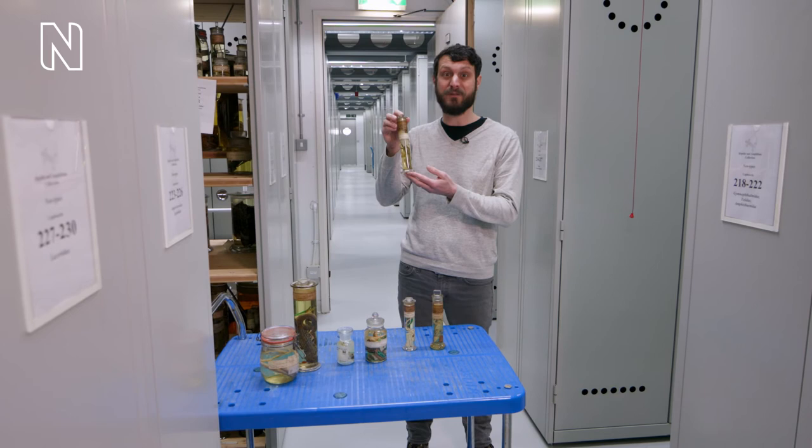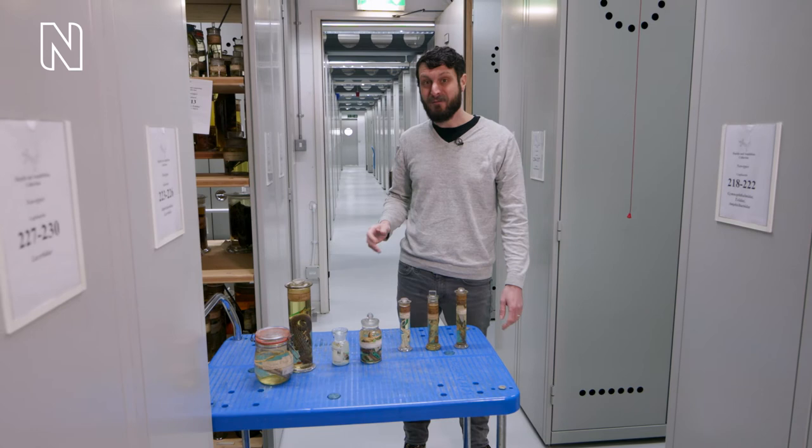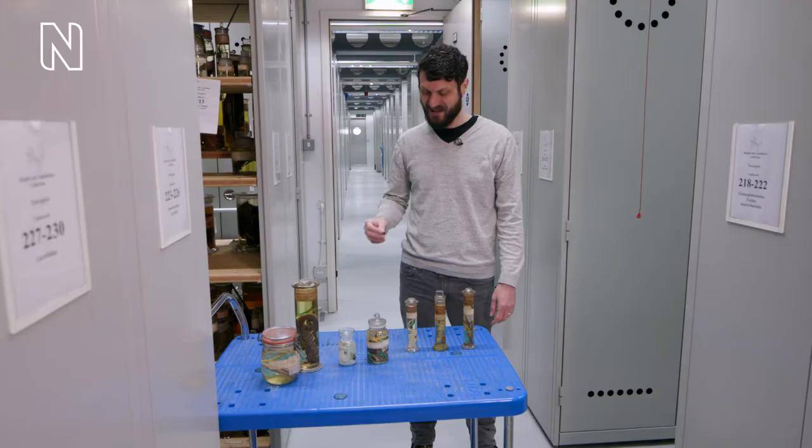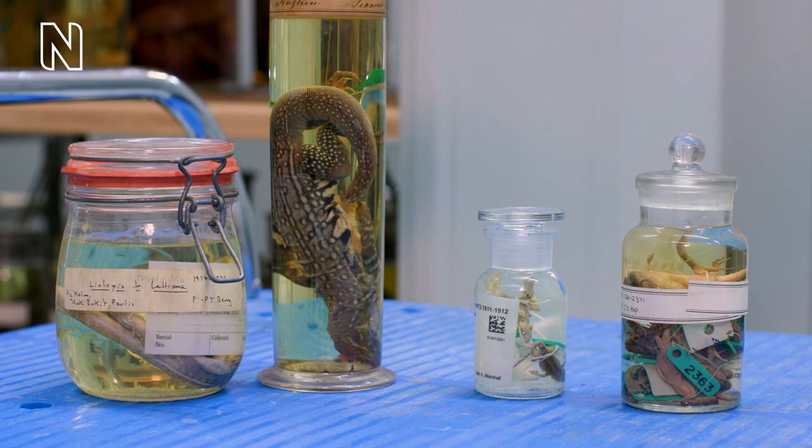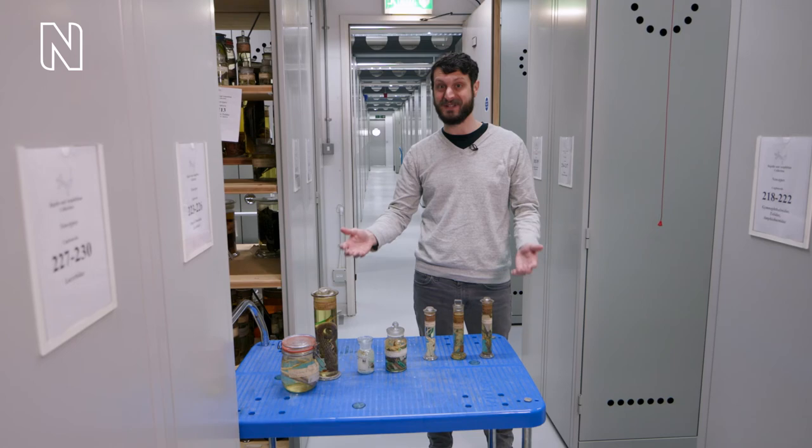In fact, all-female lizard species have evolved many times and in many different parts of our planet, including geckos in Australia, the Pacific Islands, and these amazing rainbow lizards from Southeast Asia. These are just a few of the incredible examples of diversity that our collection represents.